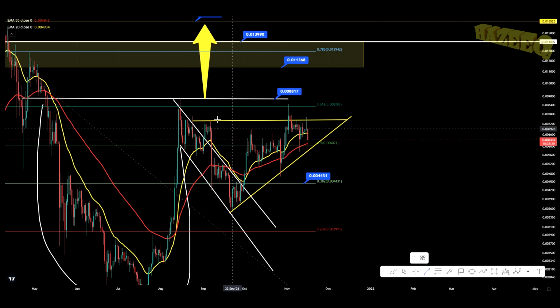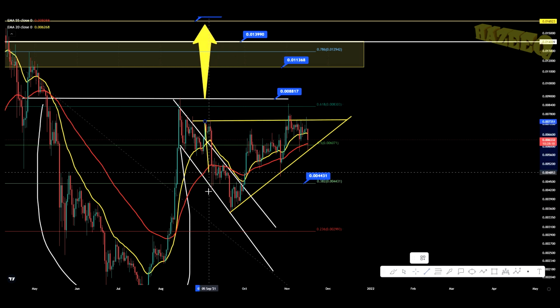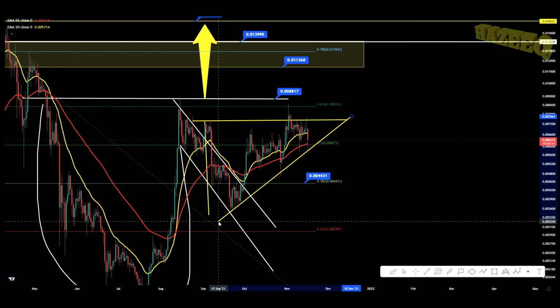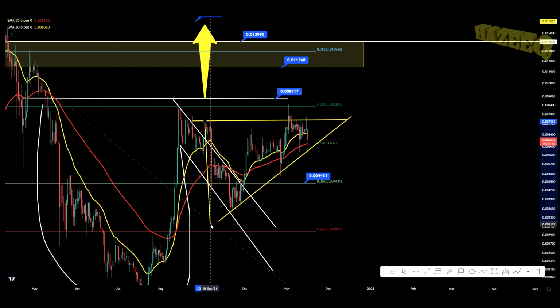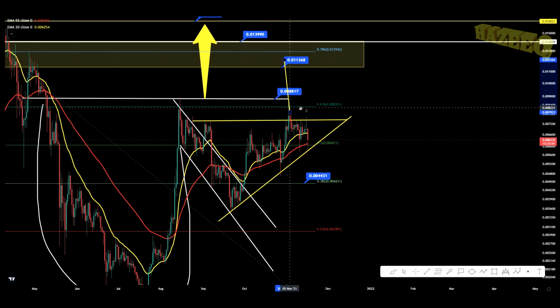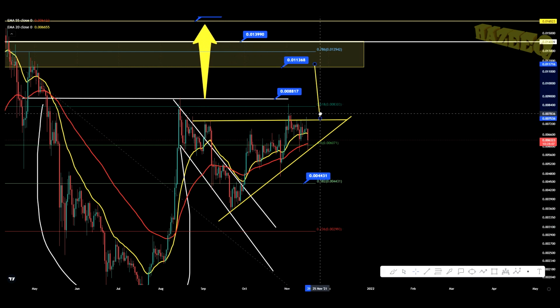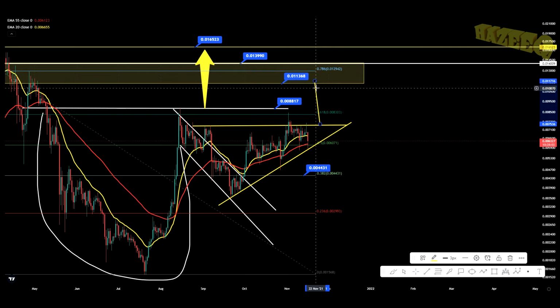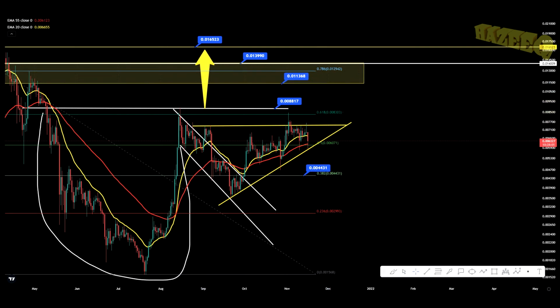And let's get a target for this zone. You want to take a trend line from the top where the triangle was created to the very bottom of the triangle. Then you take that trend line and place it where you think the breakout is going to happen, and that perfectly gives us a target to this yellow resistance zone that we're targeting.